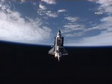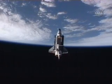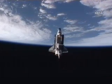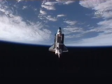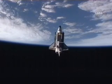Discovery and the International Space Station approaching the west coast of South America, soon to cross directly over La Paz, Bolivia. Altitude 223 statute miles, Discovery 644 feet away from the station.